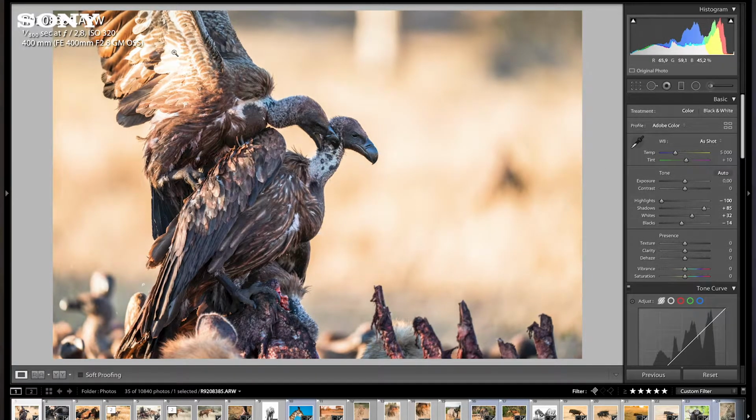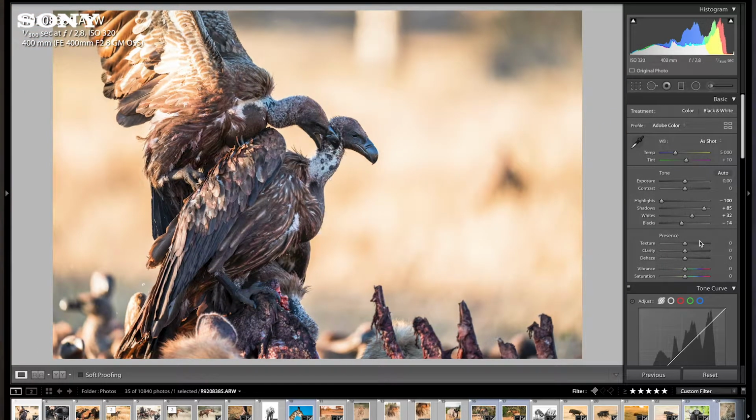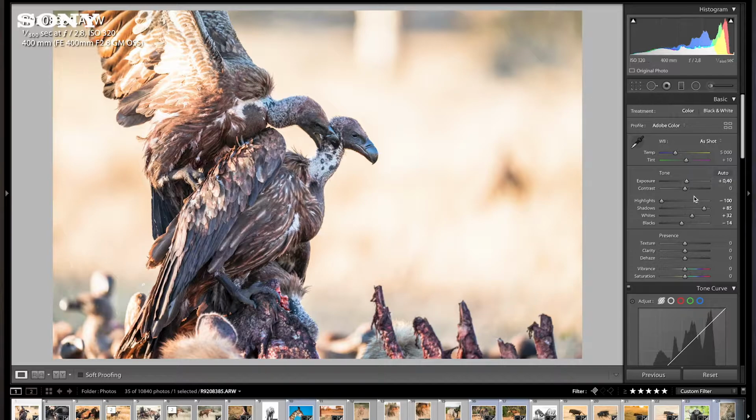I'm not too worried about these highlights in here. It is a bright area, but that basically enhances all of those things. Next, I'm going to bump up the exposure just a touch, just to get a little bit more out of these guys, and drop those blacks. And then I'm going to work on white balance now.